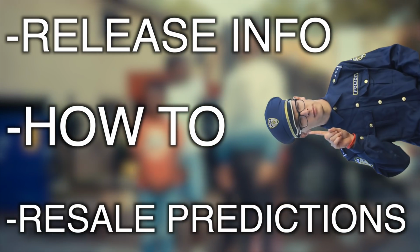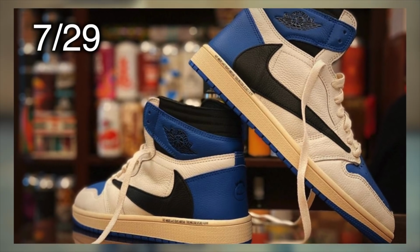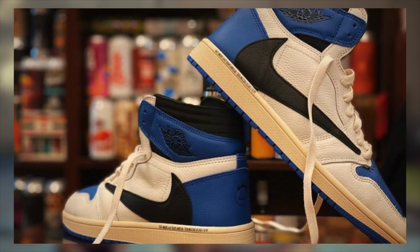predictions as always. The Jordan 1 Travis Scott Fragment is currently set to release on July 29th, although this date is still subject to change.